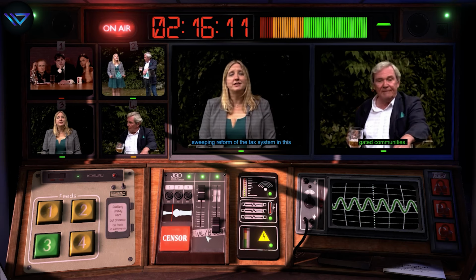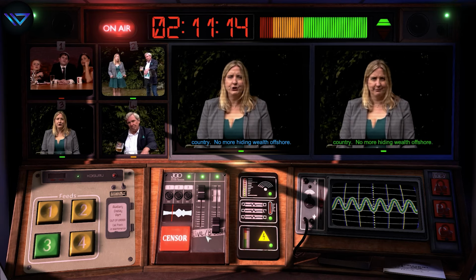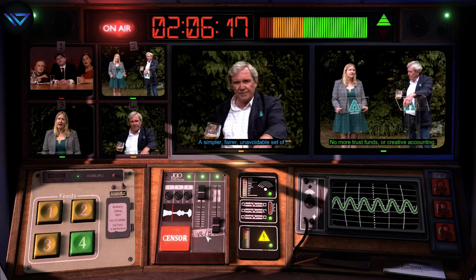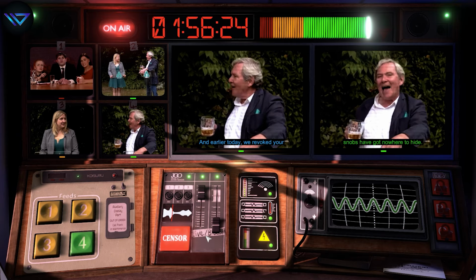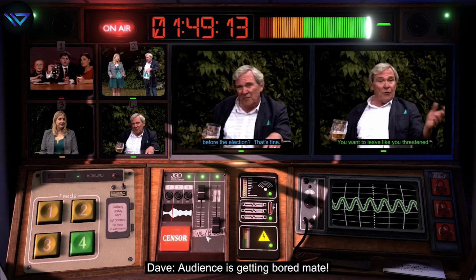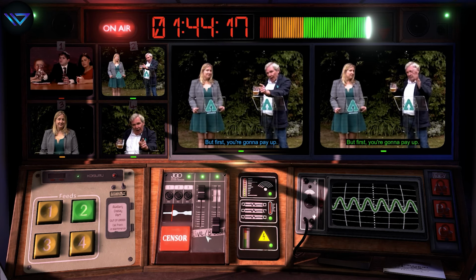Tomorrow we will be introducing a sweeping reform of the tax system in this country. No more hiding wealth offshore, no more trust funds or creative accounting. A simpler, fairer, unavoidable set of tax laws. So all you bastard public school snobs have got nowhere to hide. And earlier today, we revoked your passports. You want them back? You want to leave like you threatened before the election? That's fine. But first, you're going to pay up. You're going to pay back.